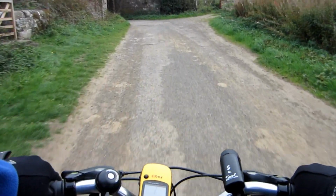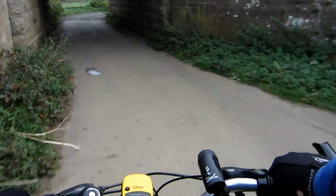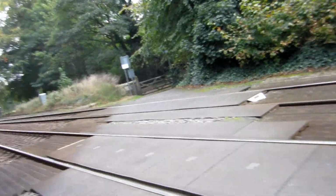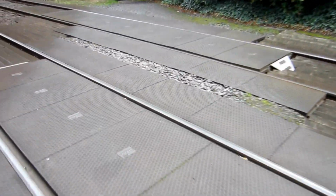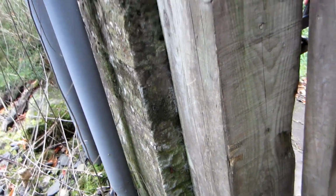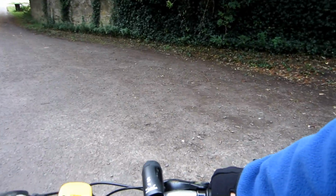Presume we'll go under the bridge. So we do. And out the other side. And here we cross the railway line. Nothing's coming. Over we go. Through the gate at the other side. Carry on.